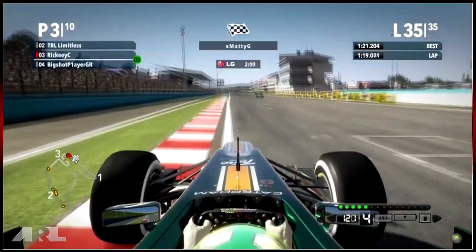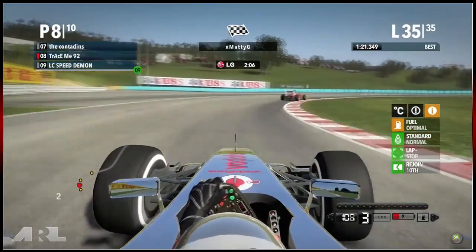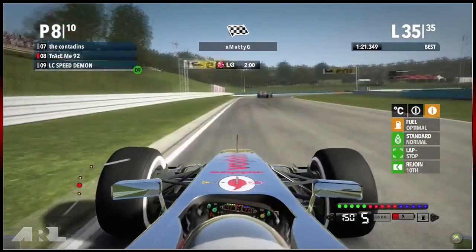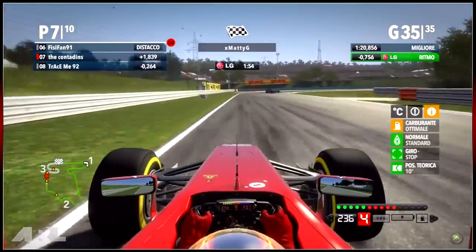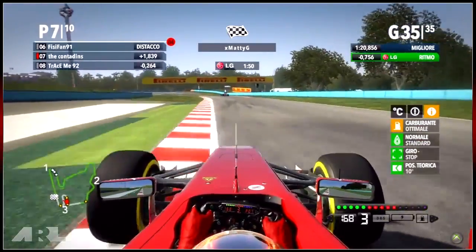It wasn't really challenging after Fizzy got in front of Big Shot and Limitless. And Ricky C comes home in 3rd place. What a brilliant drive from him once again. After the disappointment of disconnecting a few races ago, he's managed to get back on the podium, and he will be ecstatic with that. Big Shot probably quite disappointed considering he was fighting for the win at one point.